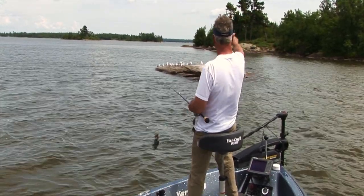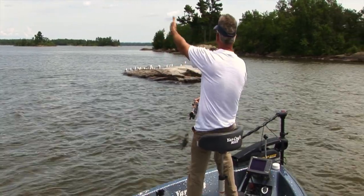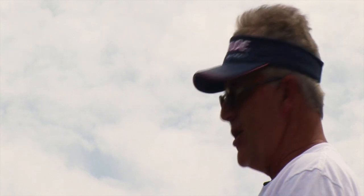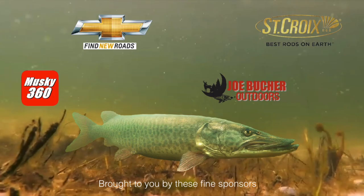And the reverse will be true now. If the wind switches, a cold front comes through and the wind switches to the northwest and hits that other side, I'm more apt to catch the fish on the left side of this reef. Very simple philosophy, but it works more often than not. Let's give it a shot right now on this and then the upcoming points here and see if I can't catch a fish.